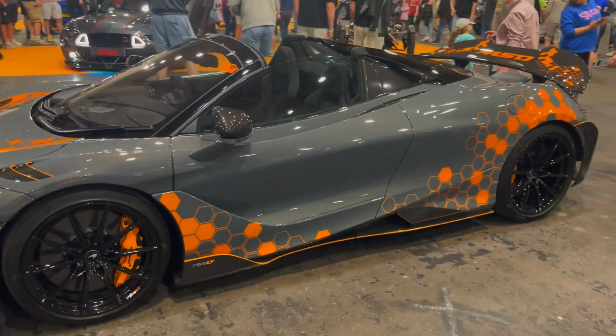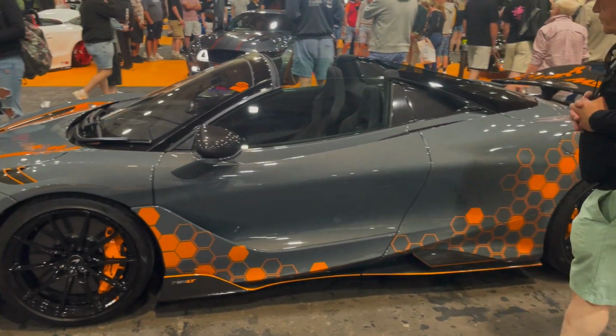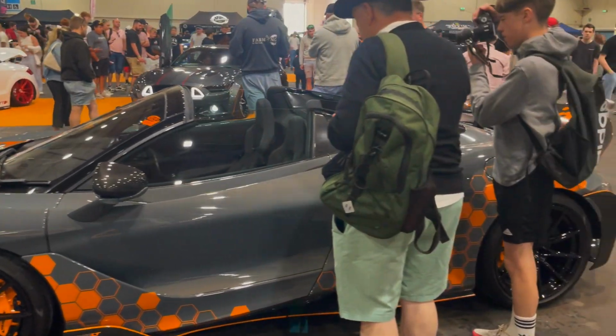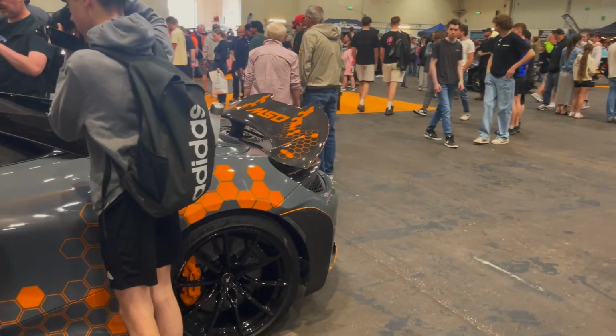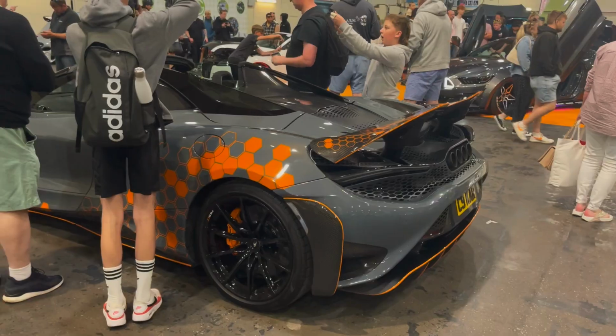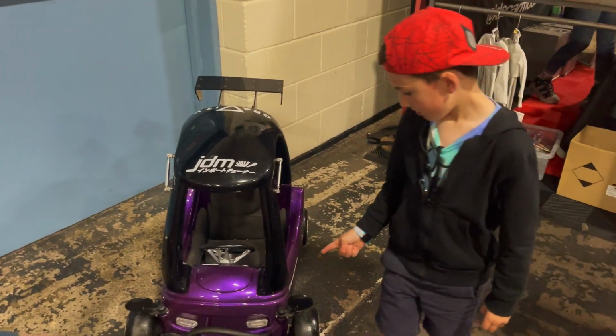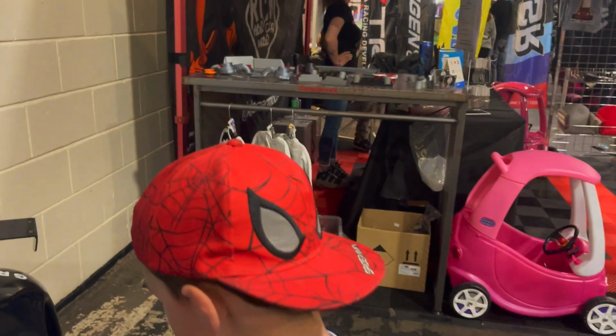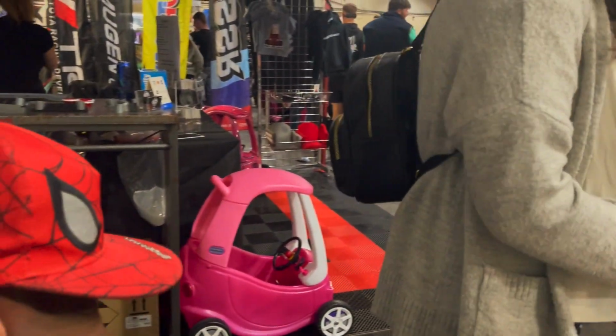I love the 765 LTs. It's basically like a 720S on steroids. Such a nice car. Just in gloss black, that would be my dream car. Absolutely love that. By the look of it, a DSG oil cooler on the front as well. We need to do this to my car. We can modify your one if you want, but you're too big for it now. You'll have to do it for your kid, I think.